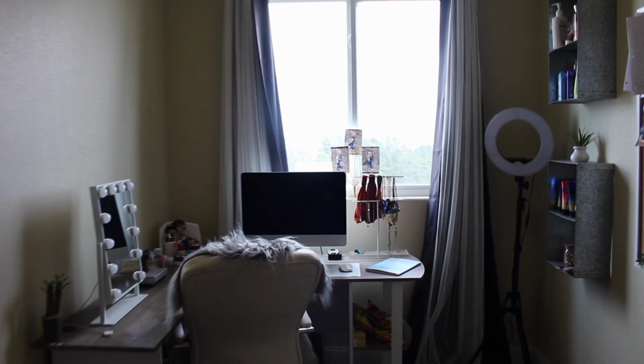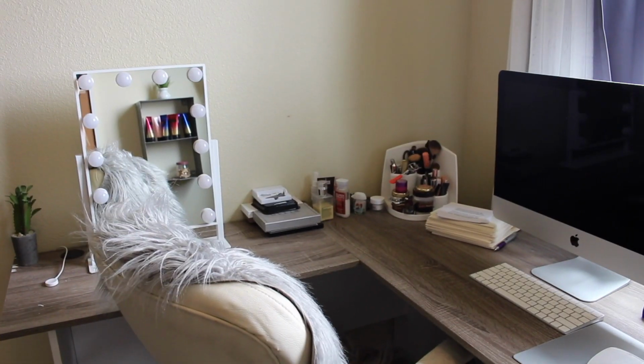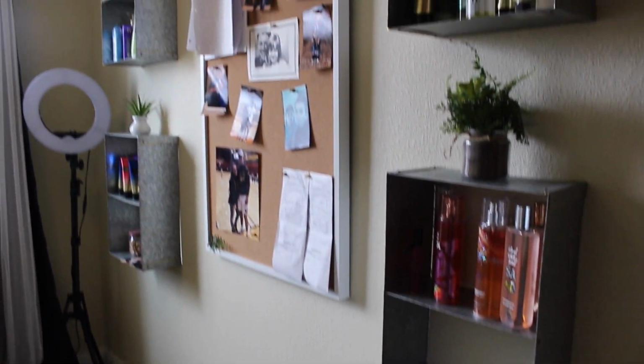This is probably my favorite area of the room because of A, the view, B, how it just all came together. I'm obsessed with it. I spend most of my time just sitting over here, either doing my makeup or on the computer, stuff like that. Those are my grad invites that I need to send out at some point. This little wall right here I was most excited about decorating.